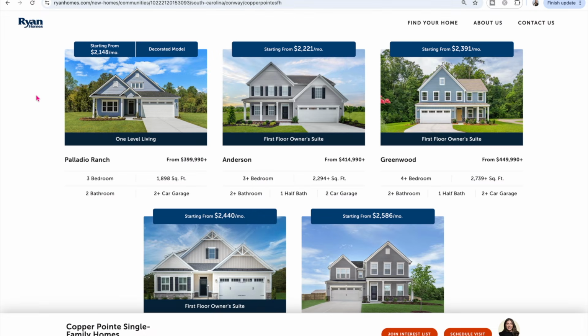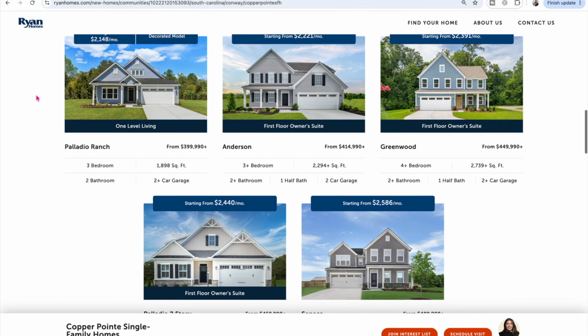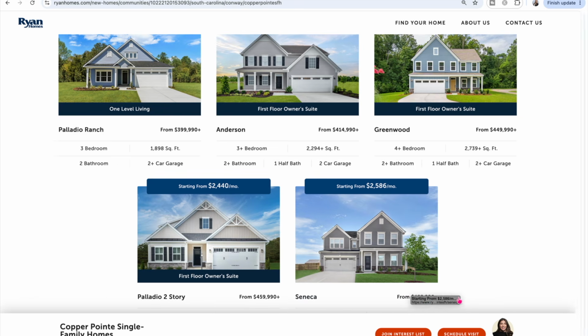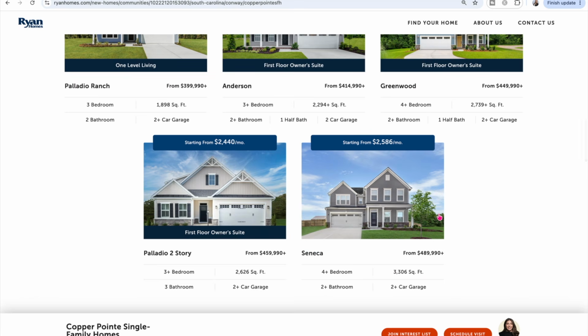So we're going to jump over here and move into pricing. The first house that we walked through was this Palladio Ranch here. So it starts at, honestly, rounded up to $400,000, and then some of the base price goes all the way up to $490,000. That again is going to be their biggest floor plan. I mean, you're sitting at 4 bedrooms. You can easily get 6 into that house, and you can do a 3-car garage.